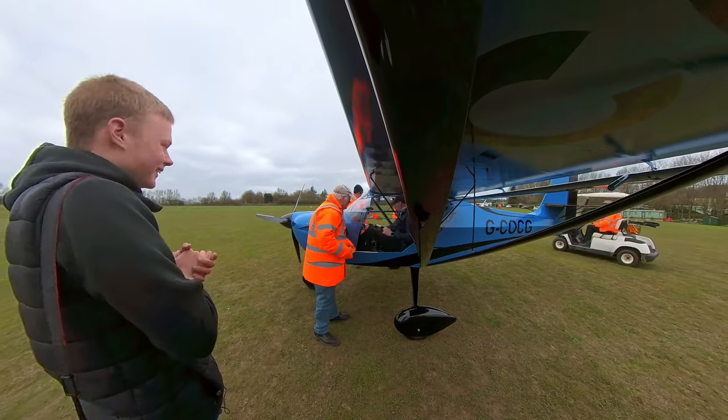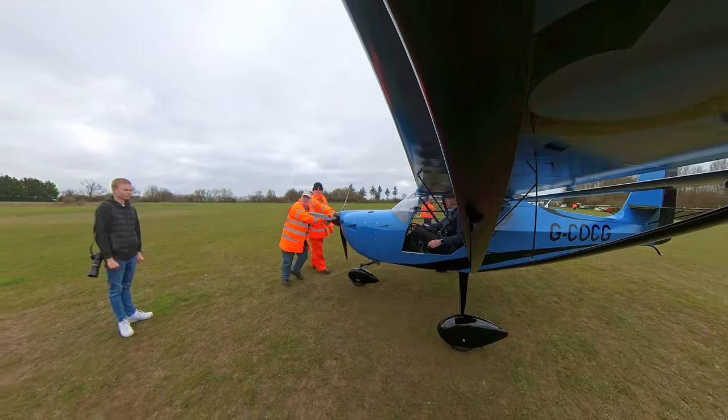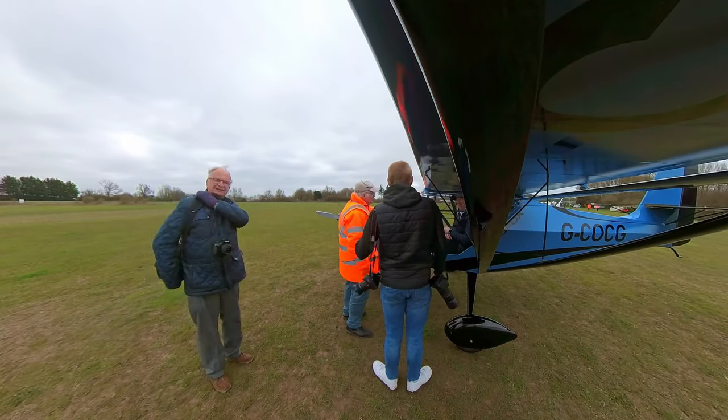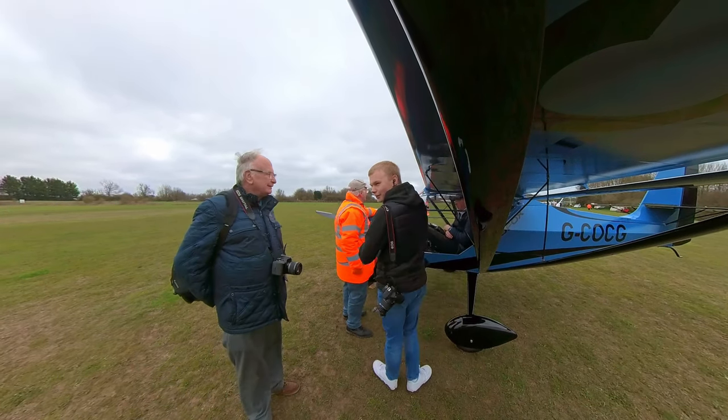Shortly after arrival, the radio calls started to come in thick and fast with more EuroFoxes on approach. Waiting for them to land gave an opportunity to speak with Chris and David Palmer, who had flown in for the event in their Rans S7. Here's what Chris had to say.